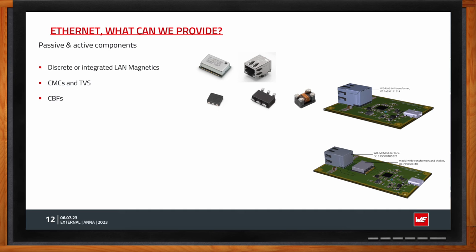Then we also provide the chip bead ferrites. They are intended to be used at the VDD pins of the Ethernet PHY chip, because the Ethernet PHY chip is usually a pretty big EMI source, let's say. So it's producing a lot of high-frequency harmonics on the VDD plane and area, and therefore, to filter out these high-frequency components, the chip bead ferrites in combination with the MLCC blocking capacitors are the best choice to provide a clean system there. You will also need a quartz crystal to generate the 25 megahertz fundamental frequency for the PHY. This is then internally pushed up with a PLL to a higher frequency to provide the Ethernet communication speed.